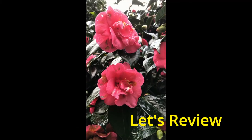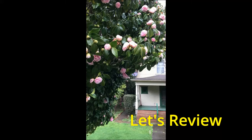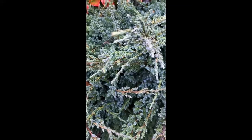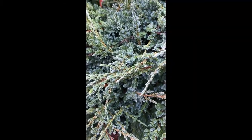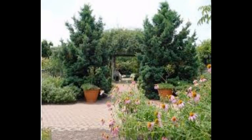Oh, there's some nice ones. Oh, look at those. Well, these are the flowers. I'd like to get closer, but I really can't. It's kind of prickly a little bit, not much. That's a nice one. It's a real stout little plant with sharp little needles. Let's go.